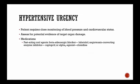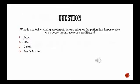Now, hypertensive urgency, yes, they still require close monitoring of blood pressure and their cardiovasculars. And the same goal, we're preventing issues with target organ damage. Because the blood pressure has shot up, it's going to cause more damage quicker. So we're going to put them on fast-acting oral agents, like a beta-adrenergic blocker, something like labetalol is a very common one. Captopril is another one, clonidine. All those can be used.